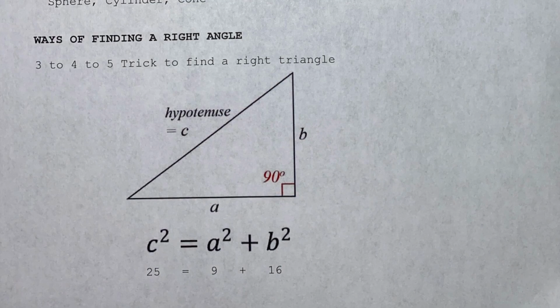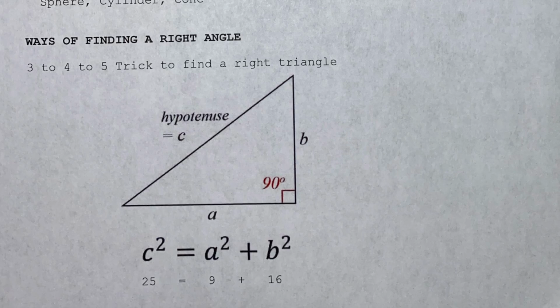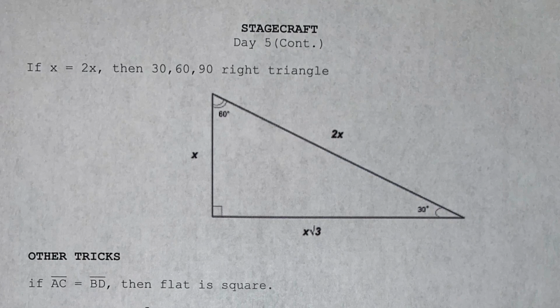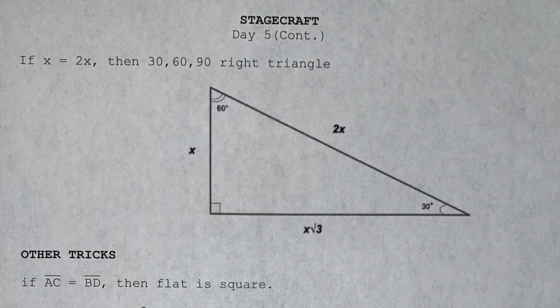Again, there are a couple of tricks here. The 3, 4, 5 one I already told you about. Another way to find a right triangle involves the sides. If the hypotenuse is twice the size of one of the legs of the triangle, you have a 30, 60, 90 degree triangle. So if the hypotenuse is 2x and one of the sides is x, by definition the other side would be x times the square root of 3, as it happens. But that'll be a 30, 60, 90 degree triangle.